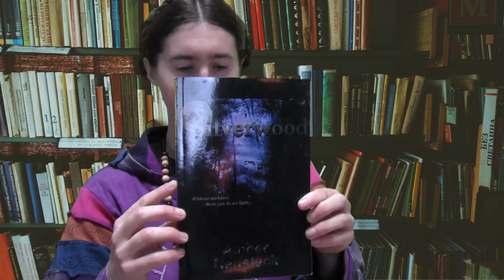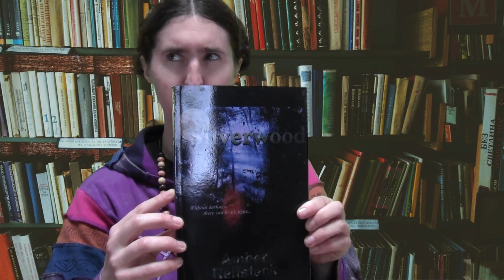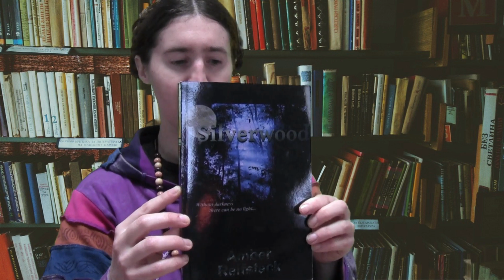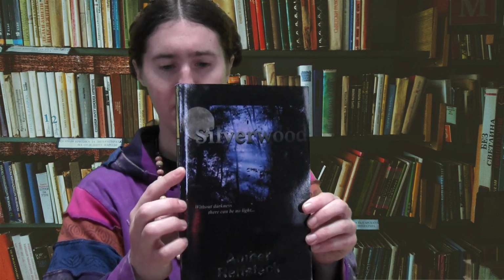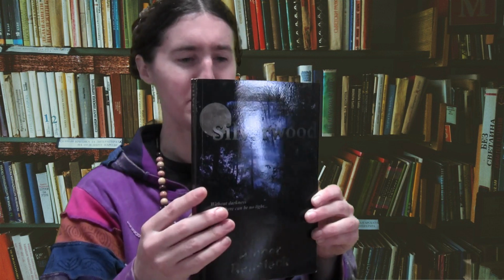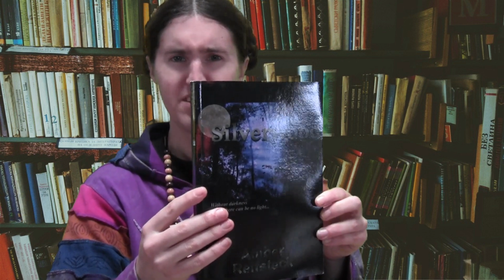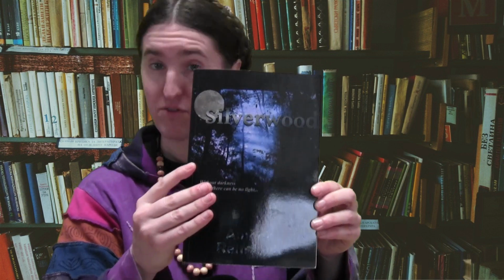Now this is one by an indie author from upstate New York. It's not a very well-known one because I think we are the only bookstore that carries it. It is available online, but it's not in a lot of bookstores. So this is Silverwood by Amber Reefsteck. She's from upstate New York, has kind of a weird sense of humor, and I think she makes costumes and does flower bouquets for a living, but does a little bit of writing on the side. There are no pictures in this book.